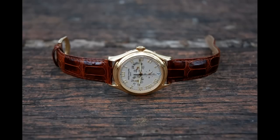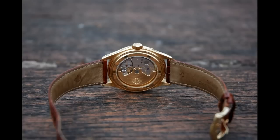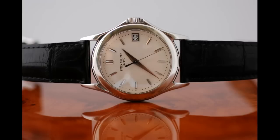You look at a piece like my white gold Calatrava. What makes it so special? Yes, it's made out of white gold. Yes, the attention to detail is spot on, but what makes it so expensive? Well, it's that handcrafted movement.